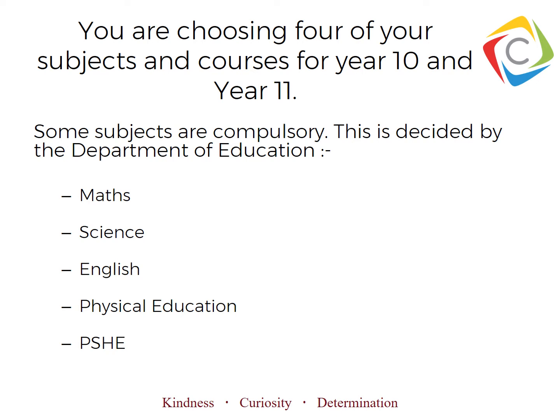As a reminder, you need to choose 4 subjects for your Key Stage 4 courses in Year 10 and Year 11. And just to reinforce the fact that there are some subjects that we cannot allow you to drop, they are listed on this slide. Maths, Science, English, PE and PSHE are subjects that you have to continue with.